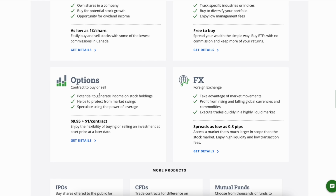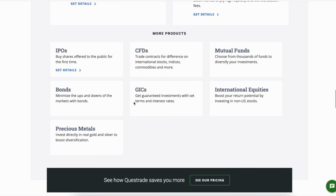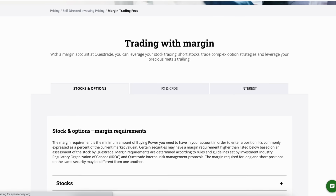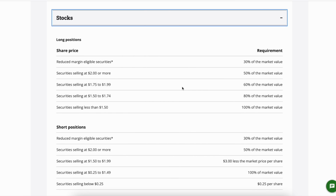So if you want to trade options or if you want to trade on margin, then you can do those things through the Questrade platform. I would say it's more geared towards intermediate to even advanced investors. It's not necessarily a beginner platform, but it has a lot of great features that can cater to both.